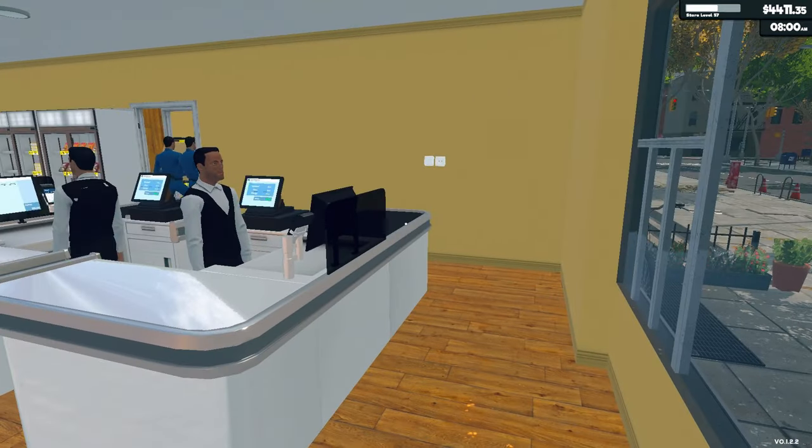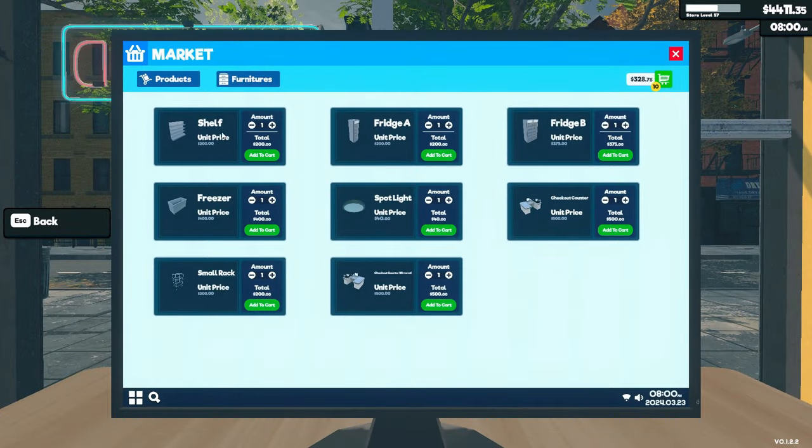Now I've got to figure out what changed prices. Oh yeah.